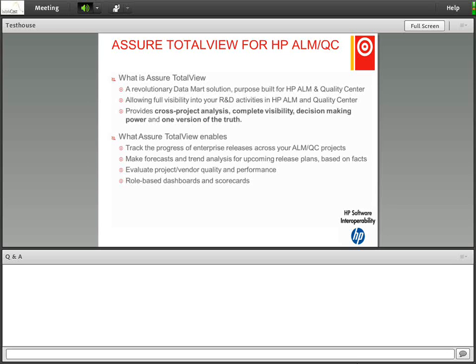So if you have a lot of projects that interact with each other, like they are all linked to the same initiative, like a big SAP release, for example, you can use TotalView to get information out of all your related projects into one. Or you can compare the performance and quality of different projects, different applications in your organization by pulling their information into the same dashboard. So it really gives you an overall look of everything that's happening.